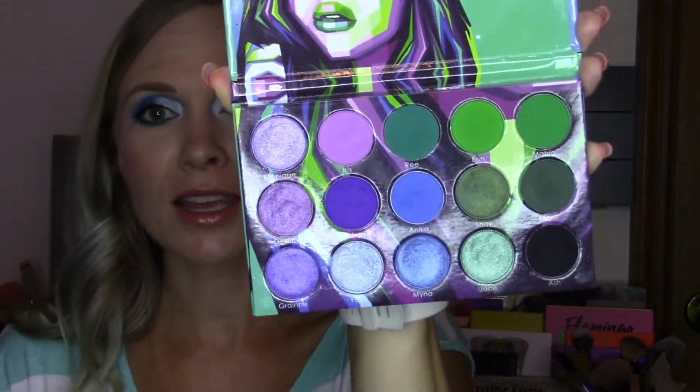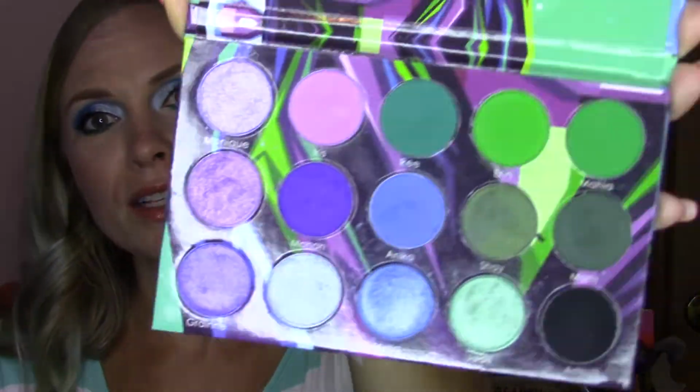I probably like the Certified one a little bit better than this one, but I wish this one had another blue or something in it. But this one is beautiful. The shadows perform the same as the Certified ones. Buildable, pigmented, gorgeous.